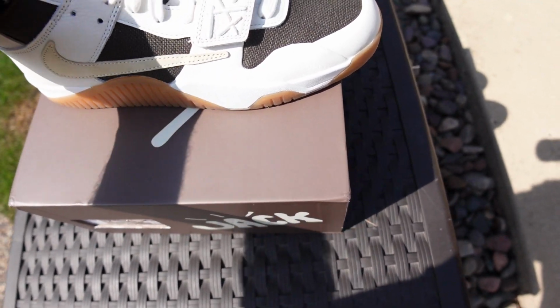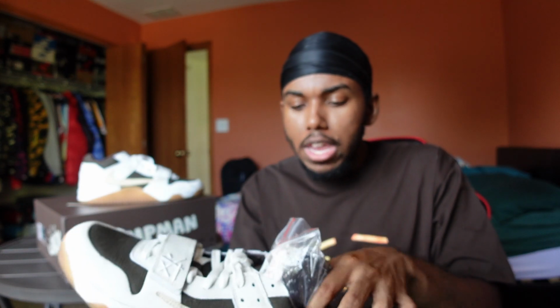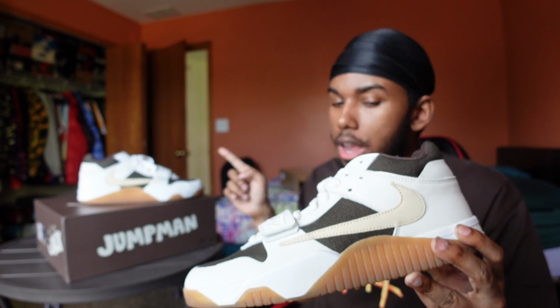Now I wish they came with red laces, but I already know I got a pair of red laces laying around here somewhere. I can easily lace swap these to red if I wanted to, but I feel like I would keep either the white, or what I would normally do is I would mismatch it. I would have white on one of the shoes, and then I would put, I would say, a brown or like a pink on the other one.